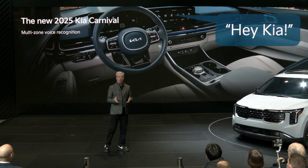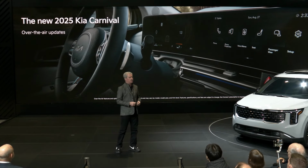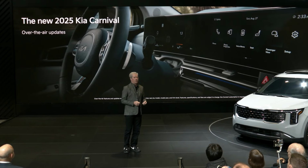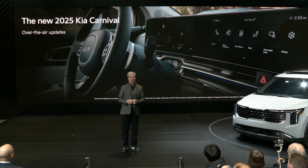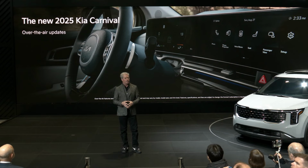Finally, the new 2025 Carnival can also receive over-the-air updates to conveniently help improve the ownership experience. The 2025 Kia Carnival MPV is expected to arrive in dealerships this summer.